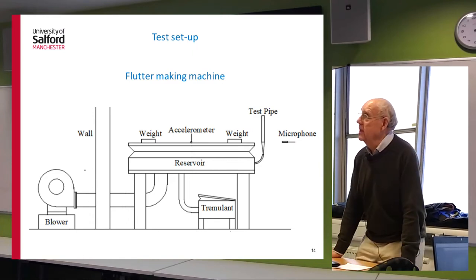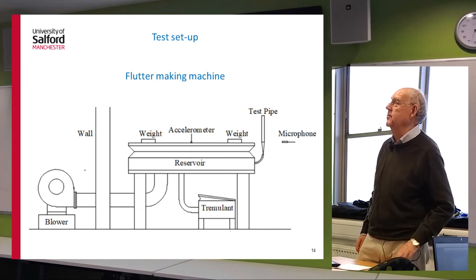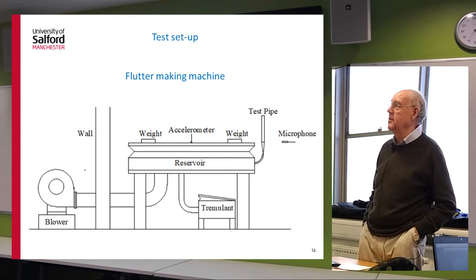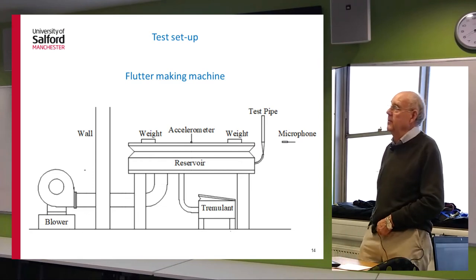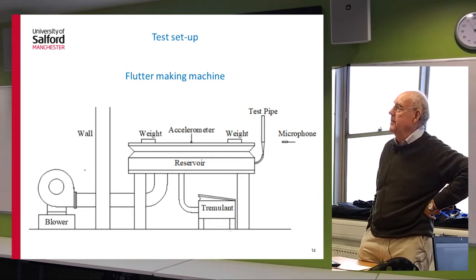To proceed with this, I've built a test setup using organ building bits and pieces. So we've got a reservoir. In this case, I used a single riser reservoir because you can easily spring it. It's very difficult to put springs on a double riser reservoir because of the geometry of the reservoir. So I got this single riser reservoir, which is about 1200 by 1200, or 4 feet by 4 feet, connected to a blower in an adjoining room, so we could use blowers that were quite noisy as well. There's the test pipe sticking out of the side of the reservoir. The reservoir can be weighted or sprung. We look at the pipe with a microphone, and we look at the top of the reservoir with an accelerometer.